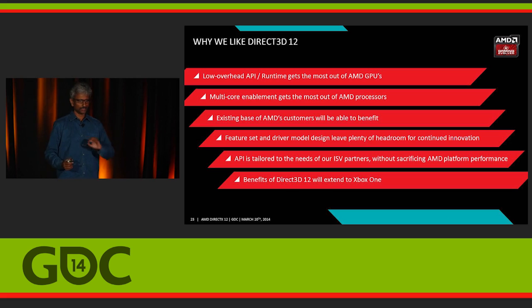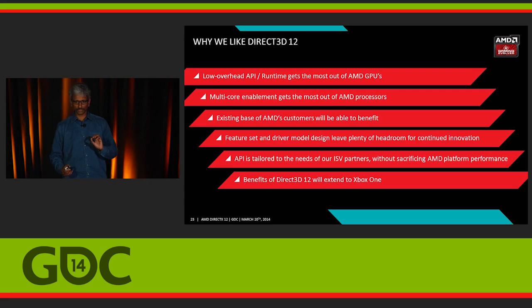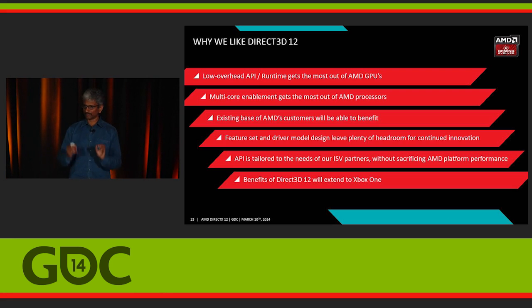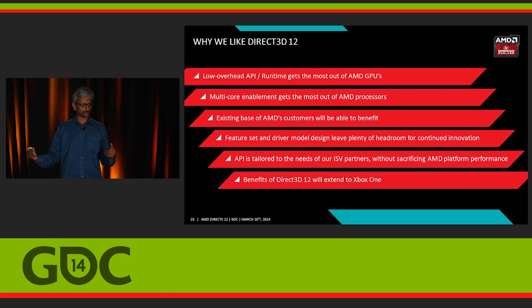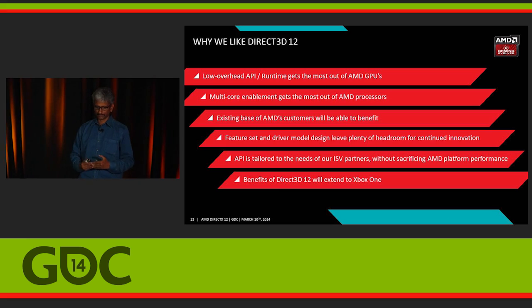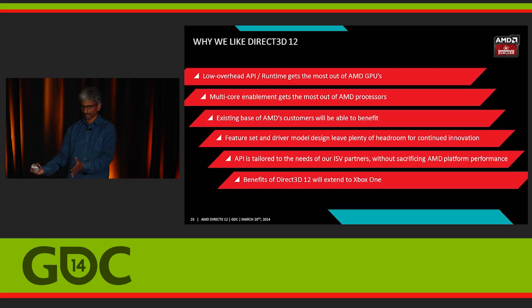People who already have our current GCN hardware, our current CPUs, get the benefit of this API on day one. And it's not a small benefit, as Anuj and our game developer friends have demonstrated. It's a huge benefit, right? It's like getting 4 generations of hardware ahead with the release of this API. This is huge. At the end of the day, our focus is how do we make our game developer friends' lives better, and how do we make our users thrilled with the things that we ship. And DX12 has both those ingredients.